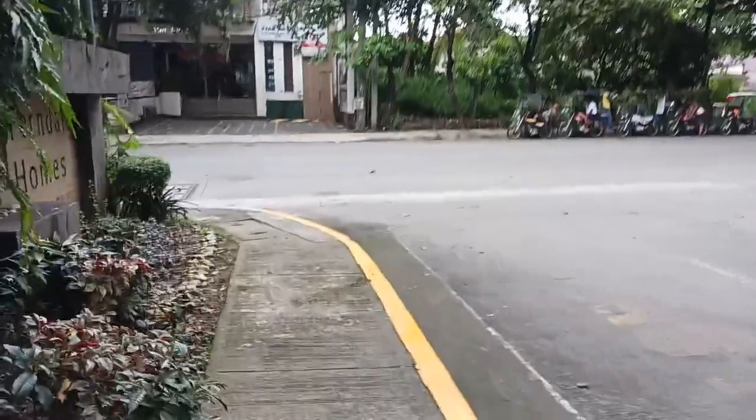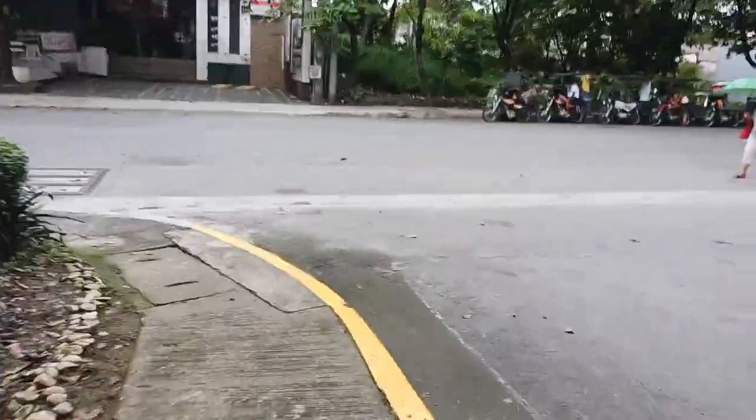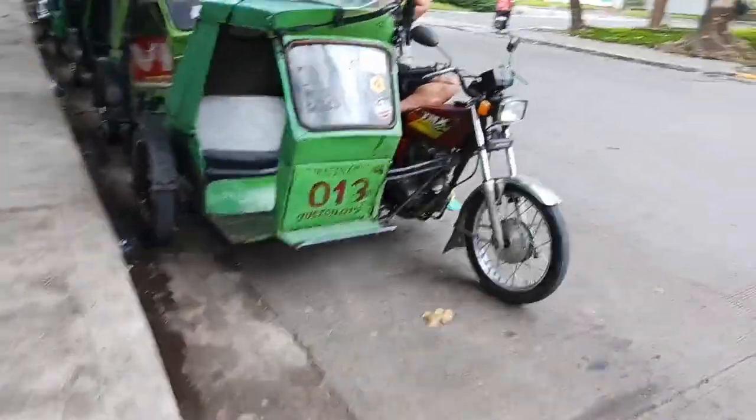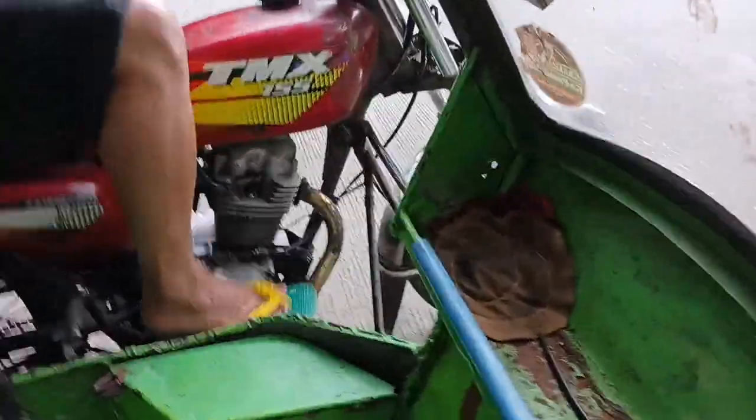After we're signing out on the village, we look for tricycle going to Sandigan. Oh, there's a tricycle. Okay. Yes, Sandigan po.